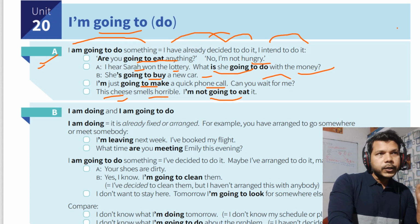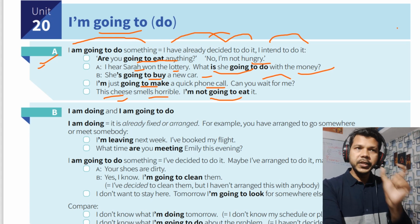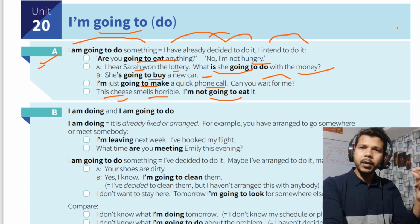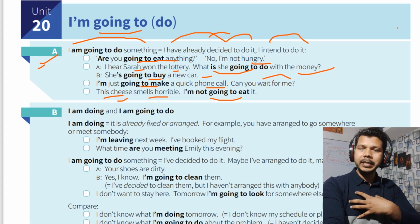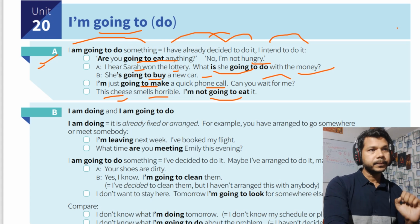So "going to" is equal to already decided to do. It means you have the intention to do something, then you will use "going to", which is also called "gonna". Like, "I'm gonna buy a car." So "I'm gonna buy a car" means I have decided to buy a car or I have the intention to buy a car. This is quite clear.